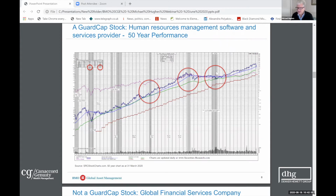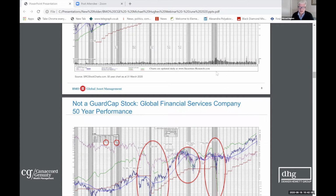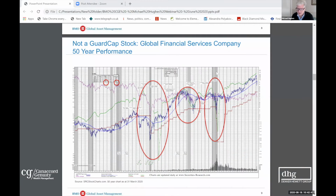And then, as this chart shows, there's a whole lot of things we don't do. So this is a bank. In fact, this is JP Morgan, by no means the craziest bank out there. But you can just see that in the gray areas, it's not a good place to be, because banks are sensitive to what happens in the economy. Note how at the very end, it's already beginning to take a bit of a plunge.